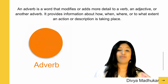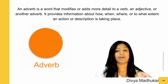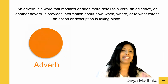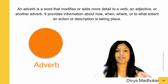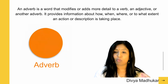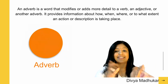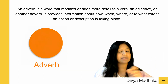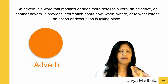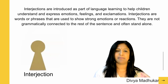Now, if you want to describe your verb or modify your verb better, add a little bit more detail, then we call that an adverb, right? So adverbs provide more information about how, when, where, or to what extent that action or description has taken place. And what is the symbol we use? We use an orange small circle to represent the adverbs in our grammar symbol box.